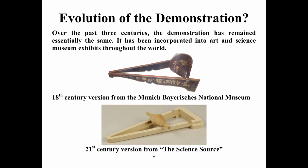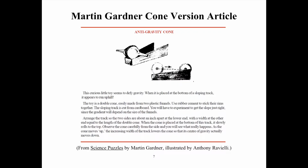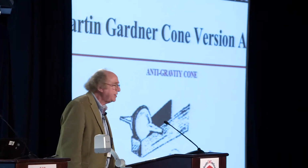More beautiful examples I've stumbled on in art museums, science museums, exhibits. These are ones from the art museums in Munich last summer. What does this have to do with the Gathering for Gardner? Martin Gardner seems to have been very taken by this demonstration. He wrote about it on several occasions. He called it the anti-gravity cone.